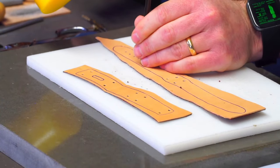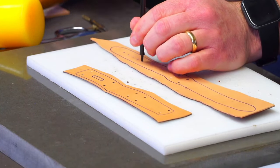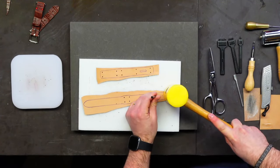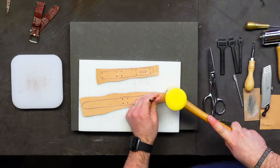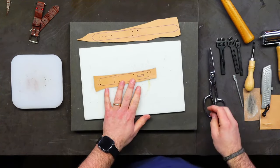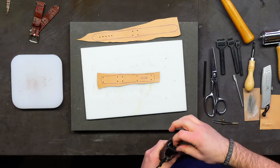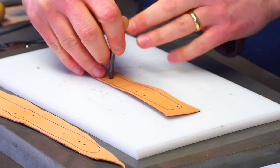All right. At this point, I'm going to punch the holes for where the buckle goes through on this side, but I'm only going to do this side. And we had a question. You cut your oblong hole there for your buckle. Yeah, I noticed that I left that. So what I generally do with these, and I forgot to get my other punch out, is I will find a hole punch that is about the same size as that, which is right about there, roughly.